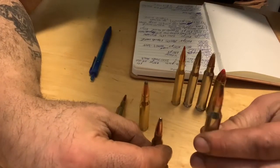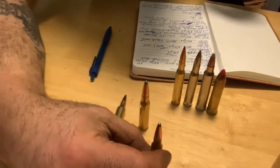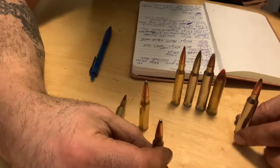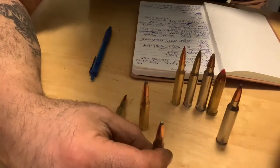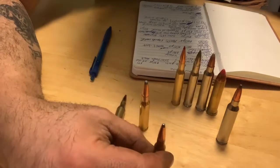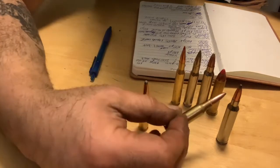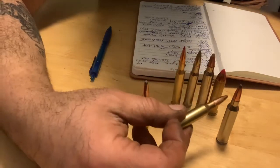This is not for a beginner. 7mm Magnum is not for a beginner, so we're going to rule this one out. When you get more experience and you want to take longer shots, and you're okay with the recoil, because the recoil on this gun, you're going to get a 163 grain bullet.